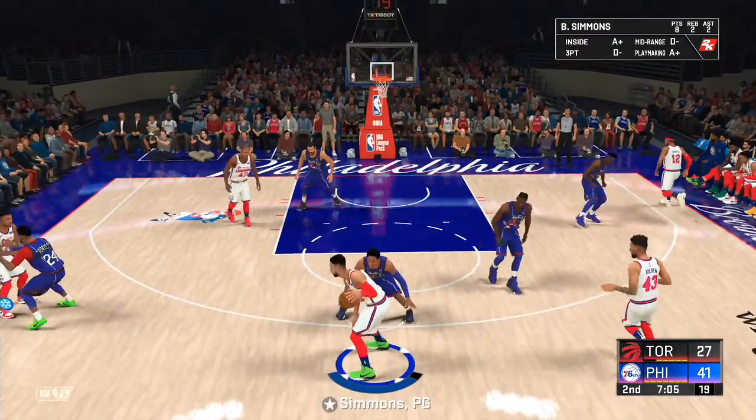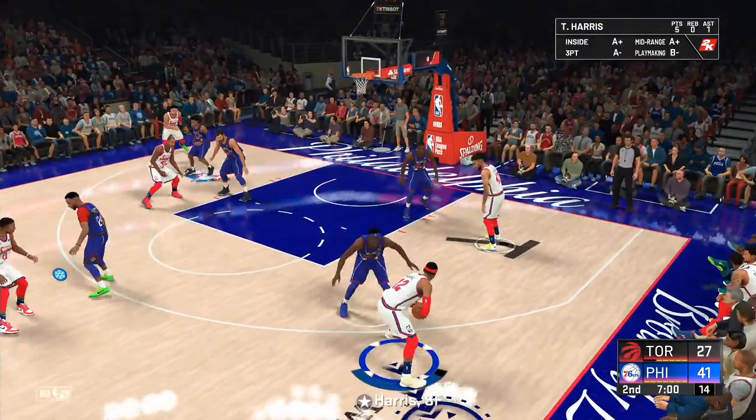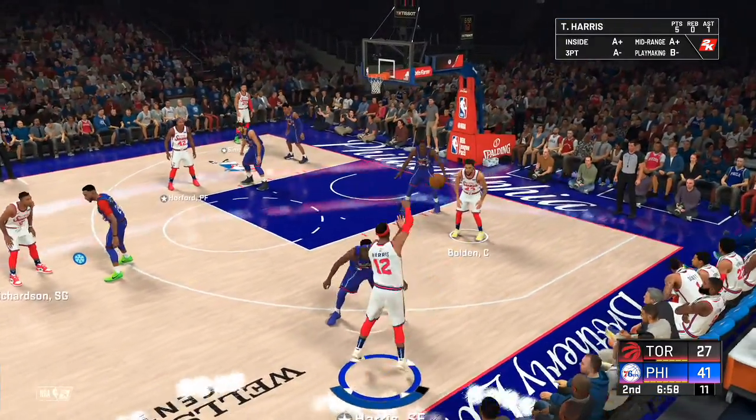This is what makes him a challenge to stop. He will beat you from the floor, and he can also beat you from the line. Passes to Bolden.